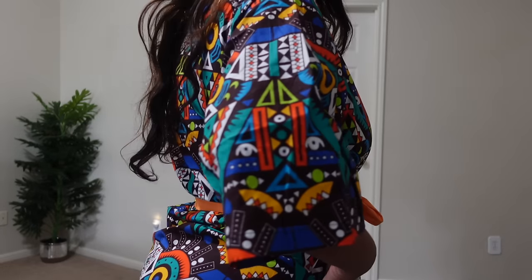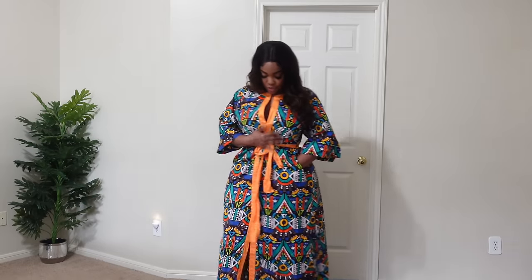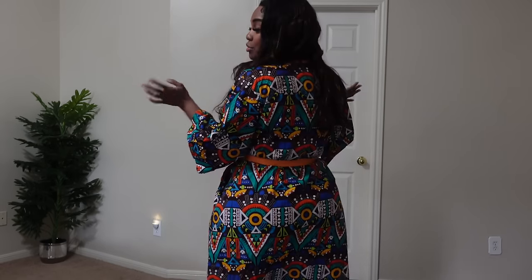Look how beautiful this print is. The material does have a little bit of a stretch to it, so you're definitely not gonna feel too constricted. I just love the pockets. I love that it has pockets in it. This is really cute. This just reminds me of something that all of the fly women would wear to church when I was growing up as a kid. It reminds me of that. I think it would be really cute if you wore it with like an all black outfit underneath, or maybe even an all white outfit. Then you just have it like your little added duster to the top. And I think that would be cute, so.